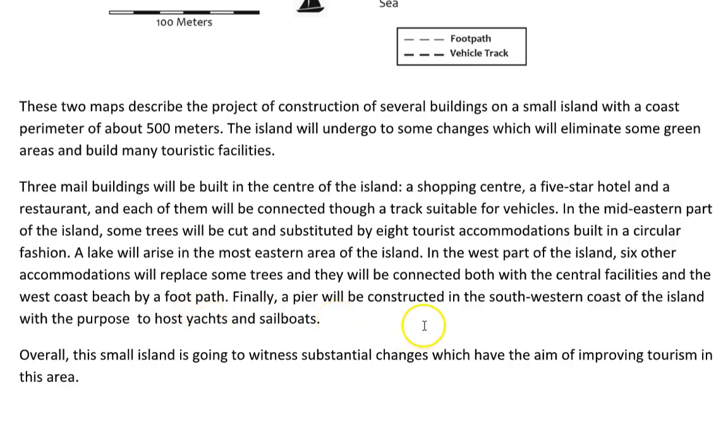Okay, now, one thing that has come up a little is the repetition of the island, because we've got that a few times in here. 1, 2, 3, 4. Okay, so is there a way that we can vary that? 5, actually there's one up here as well.